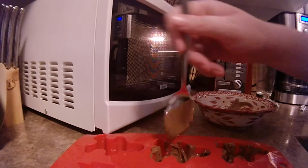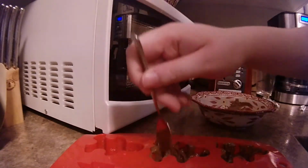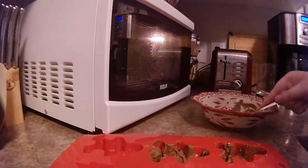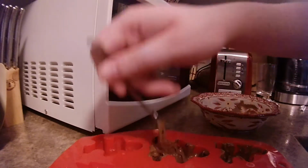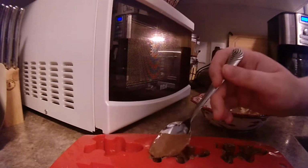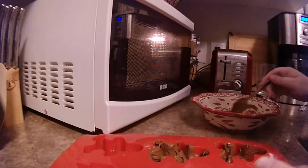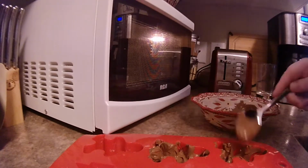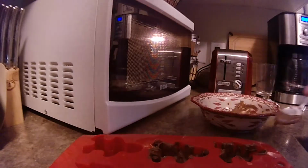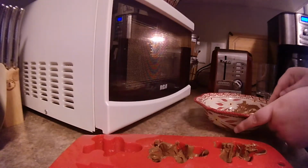I'm doing this in two different ways. Way one, the method that I saw online. Way two, my way. And I don't know which way is better. I think my way, just because I've seen other people's videos of them and they fail, but we'll see. I'll speed up until these go in the freezer because there's a lot more melting involved.